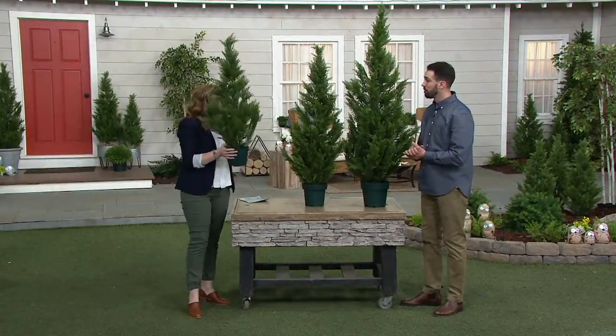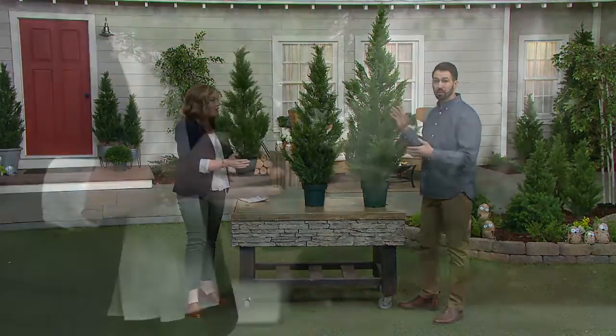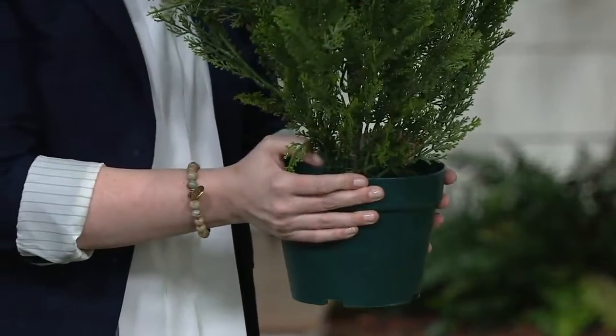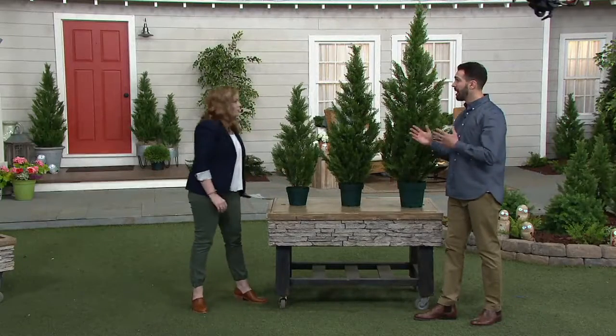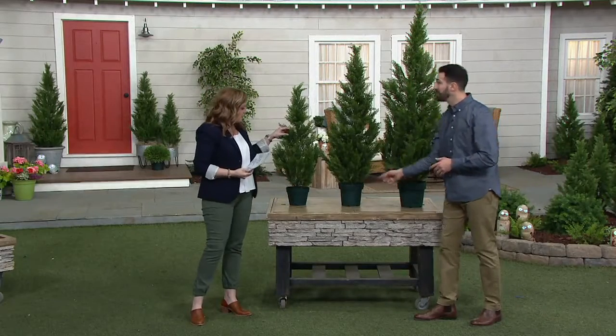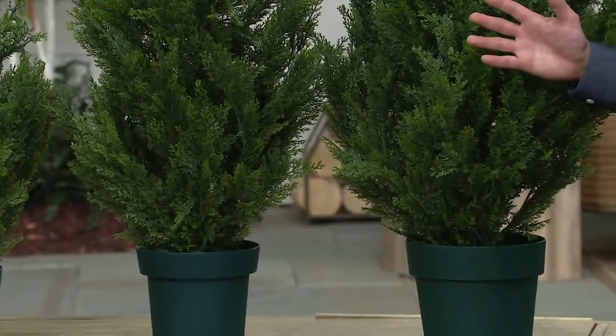It was, is there any weight to the pot? Absolutely. There sure is. Yeah, so in these 3 options, that's one thing you're going to notice. In Mary's hands there, that's 6 pounds at the base. Awesome. So this is designed and made to be extremely high quality and not blow over in the wind. We've got 12 pounds here, 16 pounds. This is a substantial plant that's going to instantly change the look of your home.